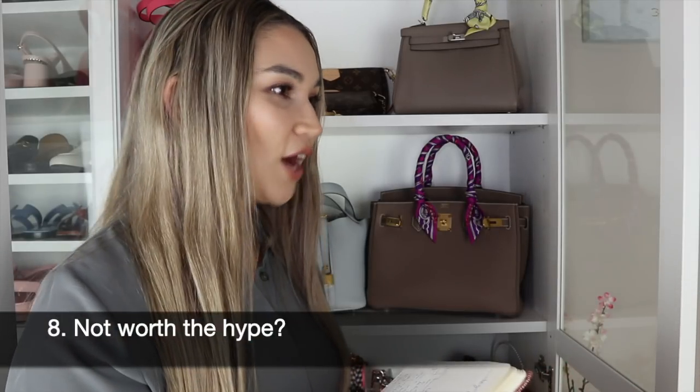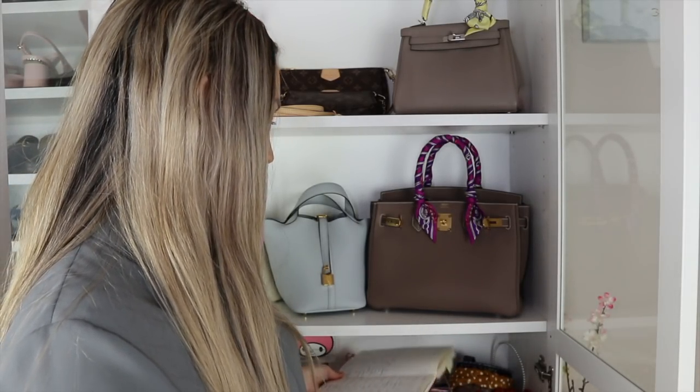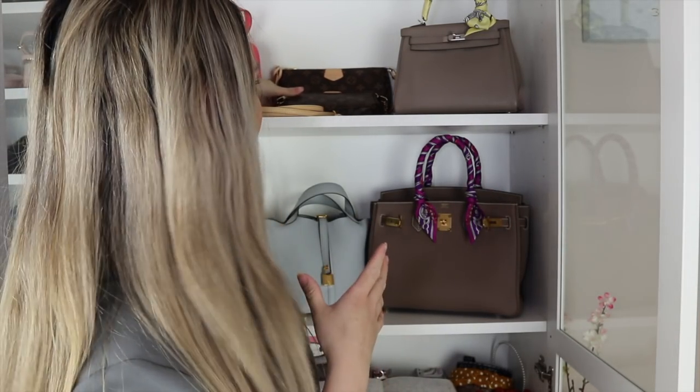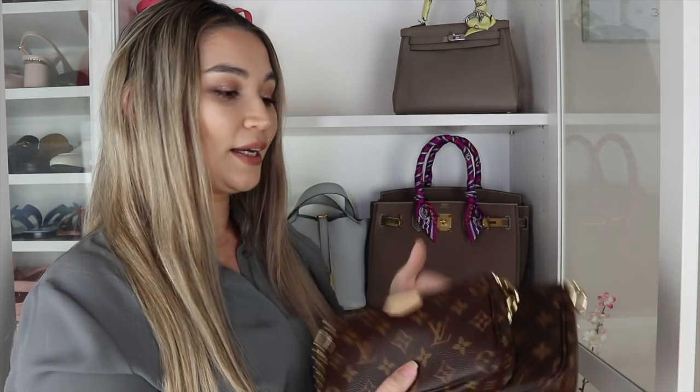Handbag that I have that is not worth the hype. Don't take this literally, because I'm kind of putting my own sort of spin on this. Let me just put this down. My own sort of spin on this. It is the pochette, the multi-pochette, okay? It is not worth the hype in regards to how the bag is advertised. Okay, so it's advertised with a canvas strap, a round coin purse to look in the utility look.